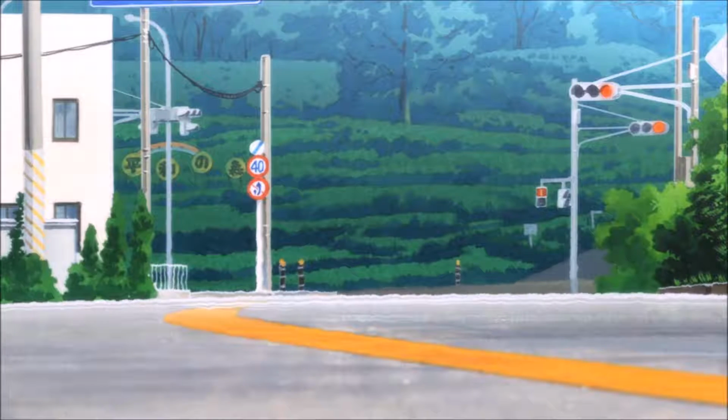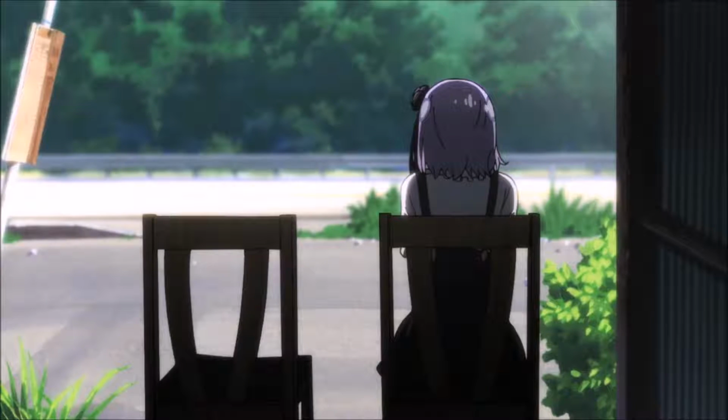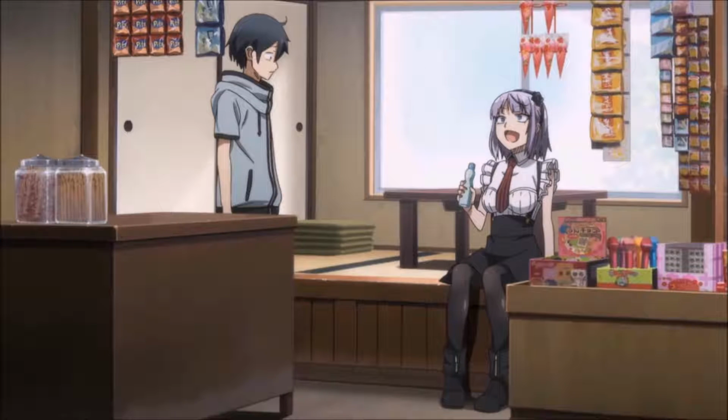But it's also because I got a very distinct impression from her design that was actually borne out when I watched the series itself. And I feel like when you can infer aspects of the character's personality just by the way that the artist has depicted them, you probably got at least a decent character design on your hands.